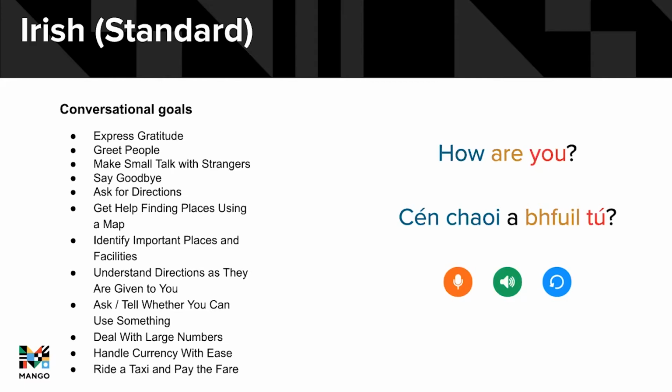Things like express gratitude, greet people, ask for directions, identify important places and facilities, understand directions as they are given to you, and how to ride a taxi and pay the fare.